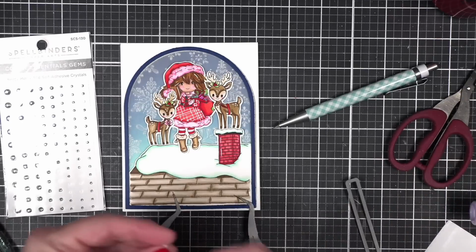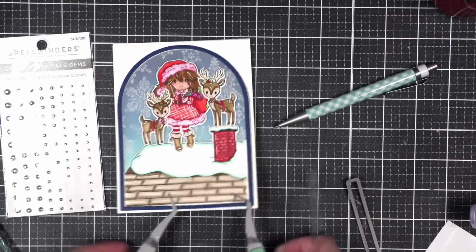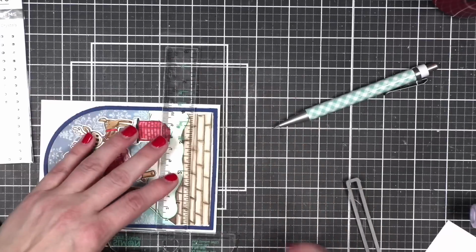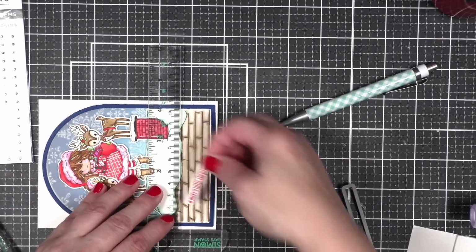Finally, you can see that I have some little gems that I'm going to use to finish embellishing my card. I'm going to use a silver mix, but I think anything would be cute here just to pull out a little color and add a little sparkle. In this case, I did use silver, so they're just sparkly.